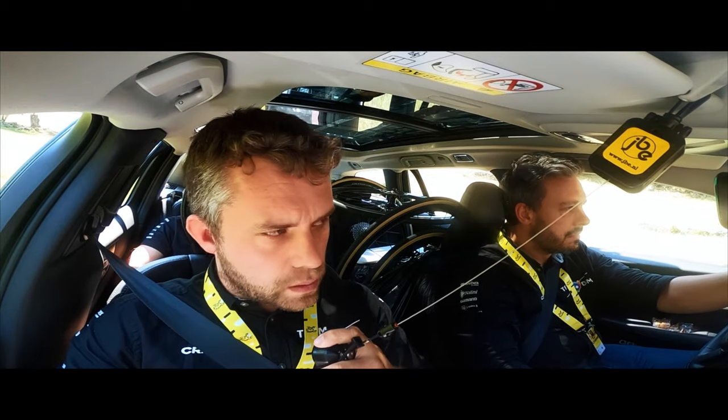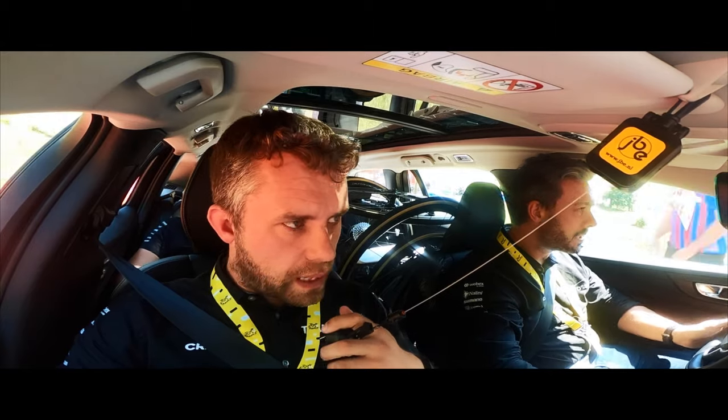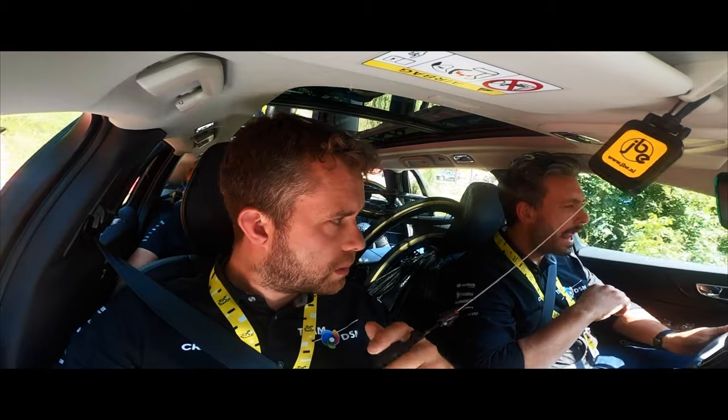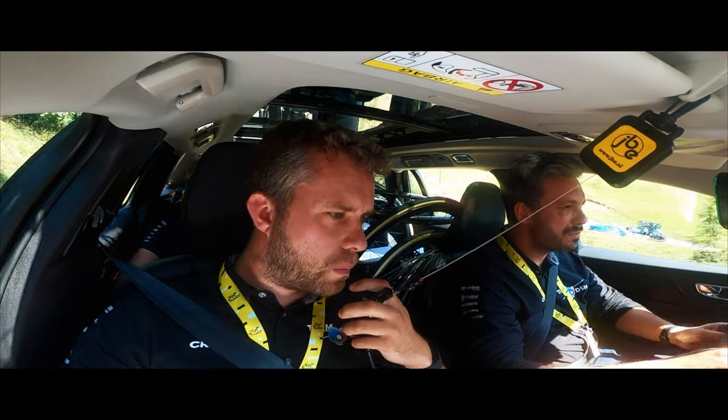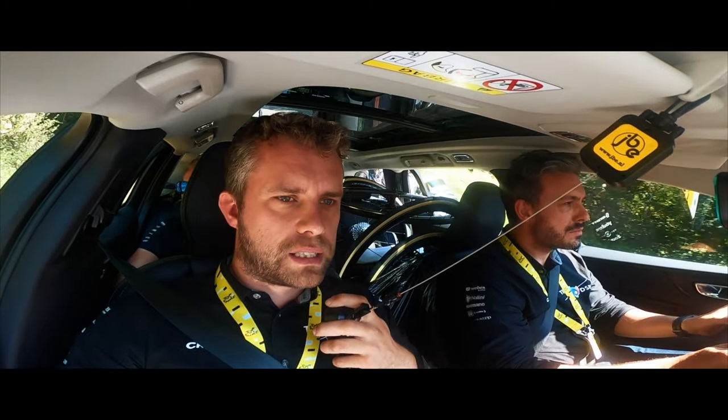Come on, Romain, come on. Just keep the focus, mate, keep the focus. He's going to be here in a second. Hamo, Romain is struggling slightly in the yellow jersey group. So Hamo, wait for Romain. Wait for Romain, Hamo. Andreas, continue.